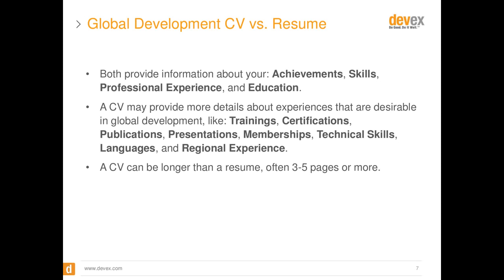Finally, a CV can be longer than a resume. A resume, again, is often 2 to 3 pages, and sometimes 1 page. The CV can be 3 to 5 pages or more, especially when you start adding the extra information.